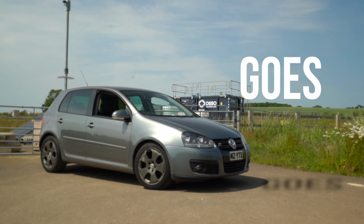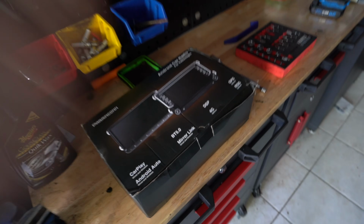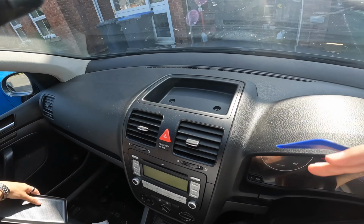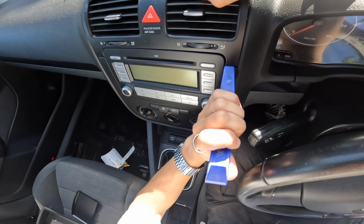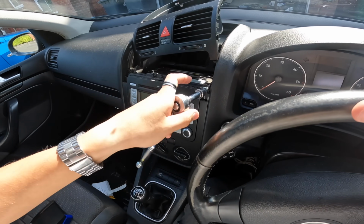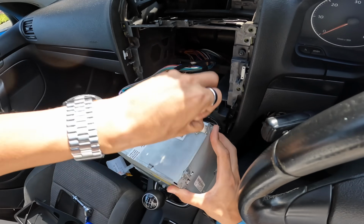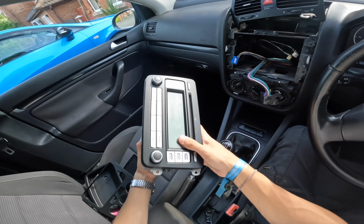Let's see how well this goes. So right here is the Volkswagen Golf. And inside here we've got the TEMU head unit and everything we're going to need to install it today. Our dolphin dive straight into the installation of this, because the old head unit didn't have a touchscreen, it didn't have navigation, it didn't even have Bluetooth or an aux cable. So I couldn't even listen to Hannah Montana while driving. But there you go. Old one out.